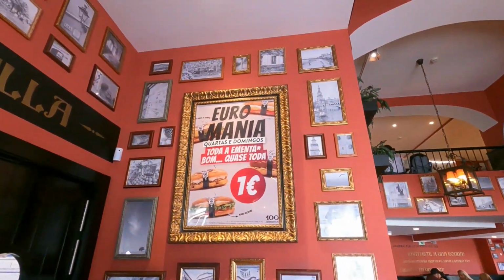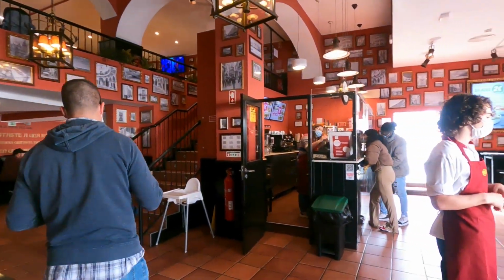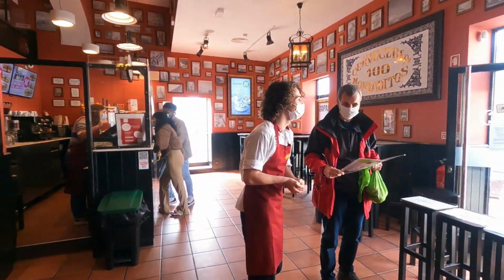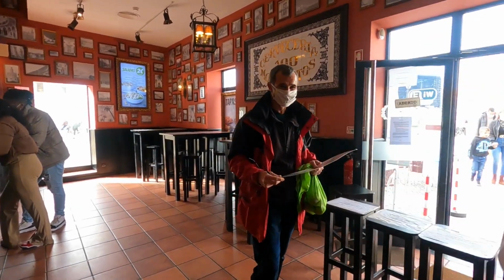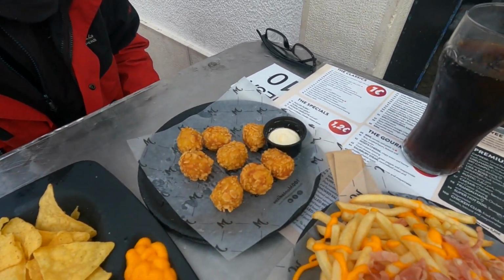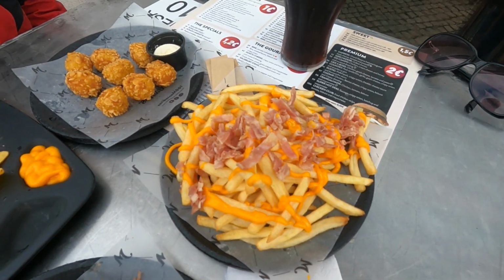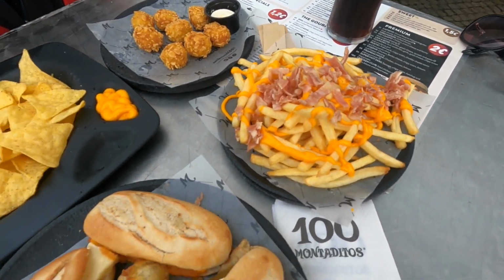And here's Euromania. Brilliant. Looks quite lovely. I think we're going to sit outside because we like sitting outside. We've got lots to choose from on the menu here. The food's arrived and this is what we've got. Okay, so first of all we've got the chicken with some sort of sauce. Look at these, the amazing ones. They're fries with bacon and cheese.